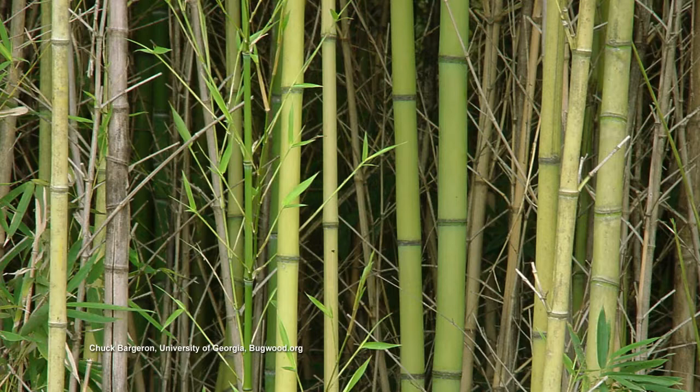It shows up really good on corn plant. Or bamboo. Yeah, on bamboo for sure. Okay. Thank you so much, Dr. Kelley. We appreciate that.